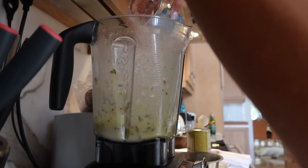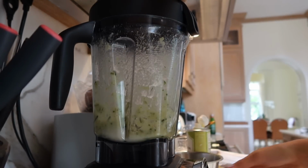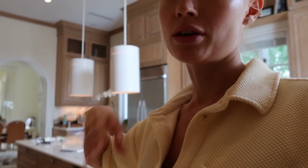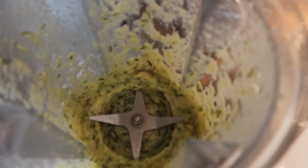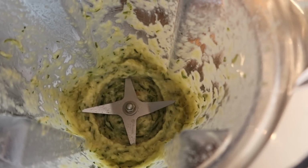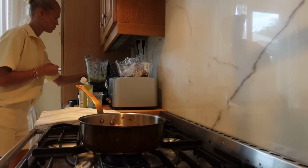Add a little water if needed. Blend again. It doesn't have to be too watery, but it has to be creamy because we're also gonna put it back in the pan with the pasta, so it needs to have a little bit of liquid. It should look something like that, in the middle of being creamy and still having little pieces.